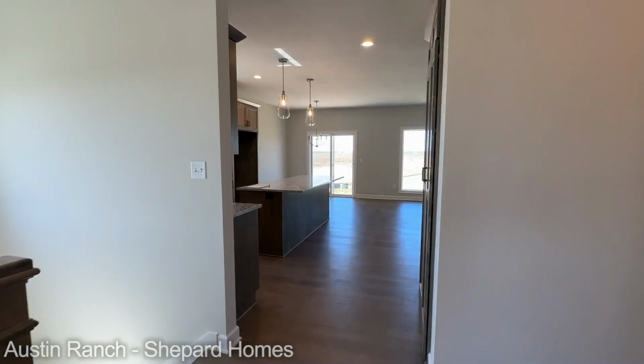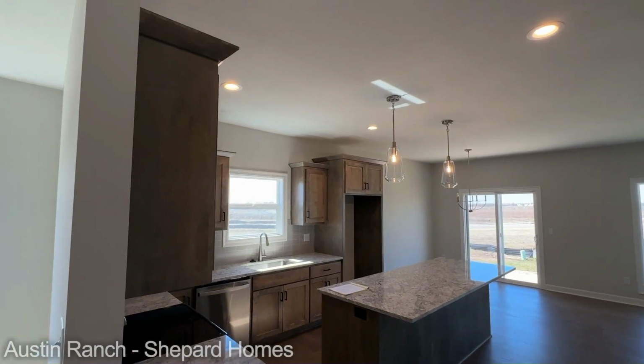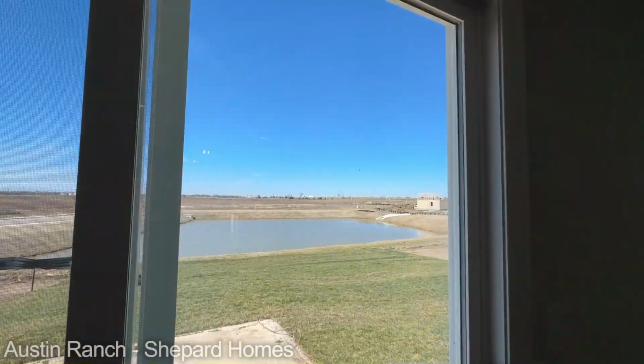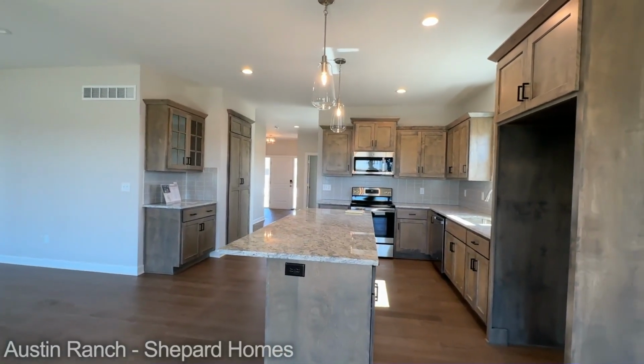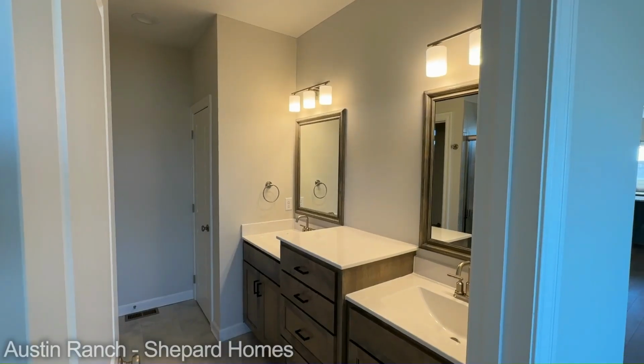Now, the home that we're in right now is called the Austin Ranch by Shepherd Homes. Here's a little taste of what it looks like inside. It is currently on the market, priced at $433,000. You've got 2 beds, 2 full baths. I really love the lake right in the backyard of the house. I love the color of the stain in the kitchen. And of course, if you wanted to, you could finish that lower level for additional square footage.